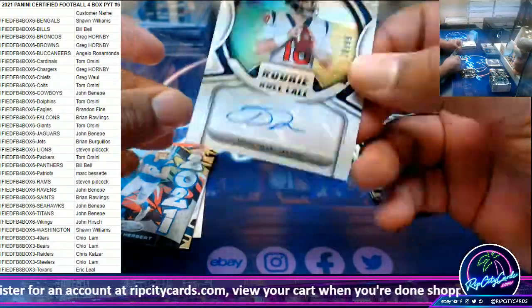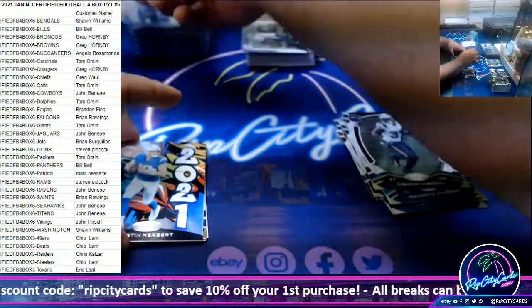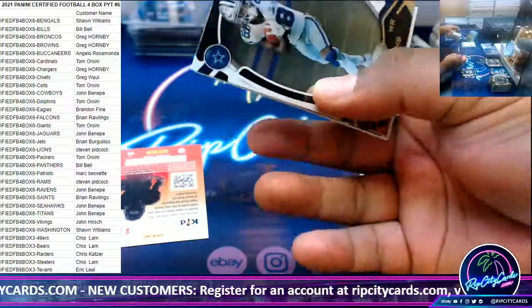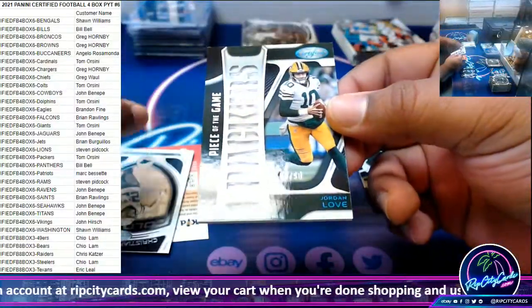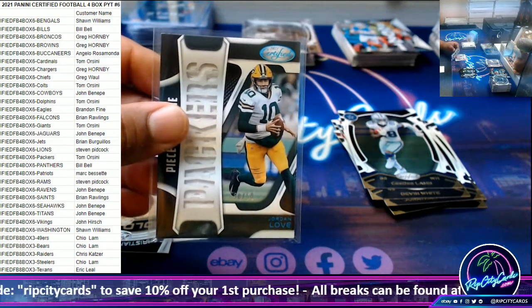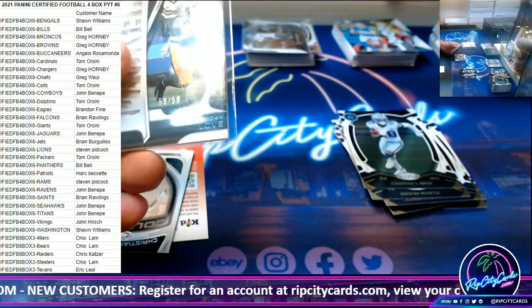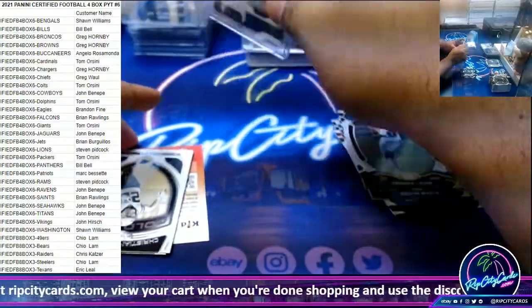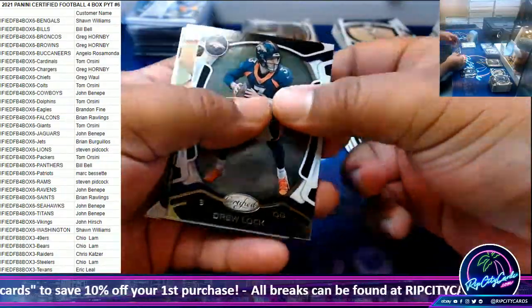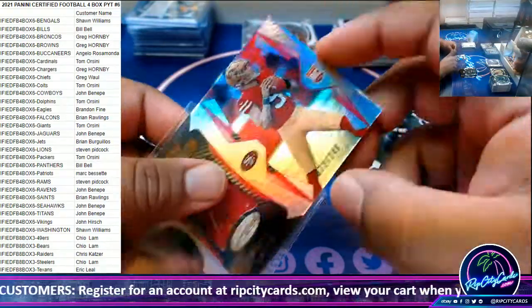Anyways, Davis Mills, the 99 rookie Texans. Man, Texans with two autographs, nice. Got a little Jordan Love, 50 of 50. eBay 101 if you're into that. For the Packers. Nope. 120 it is. I was hoping for the RPA. 249, Trey Lance Relic Niners.